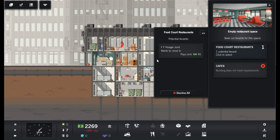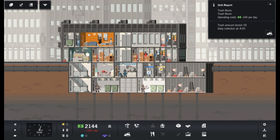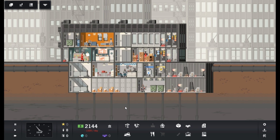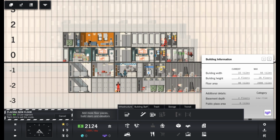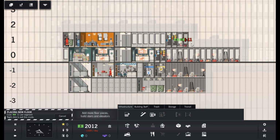And two more food court places. There we go. So that's going to be giving us a little bit of money. It's not going to be much, but it is going to be better than nothing. Did I put two? I did. That was annoying. I didn't even know that I already had one of those, to be honest. Maybe I put two in. I don't know. So we're going to be trying to go slow and steady on this, because I do tend to rush things a little bit on these games, which isn't great, but we don't particularly want that to be a thing. So let's do that.